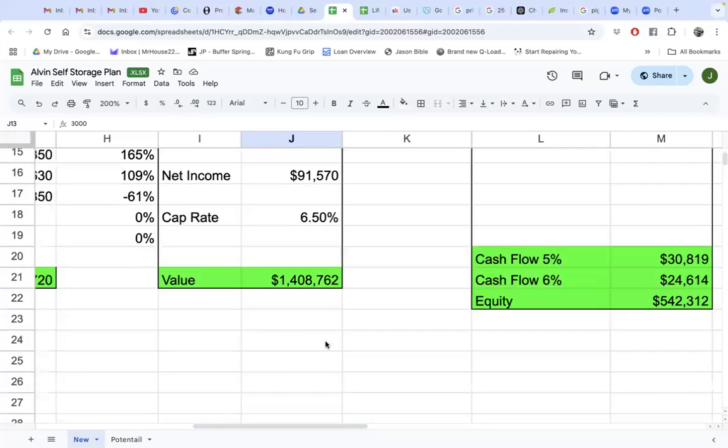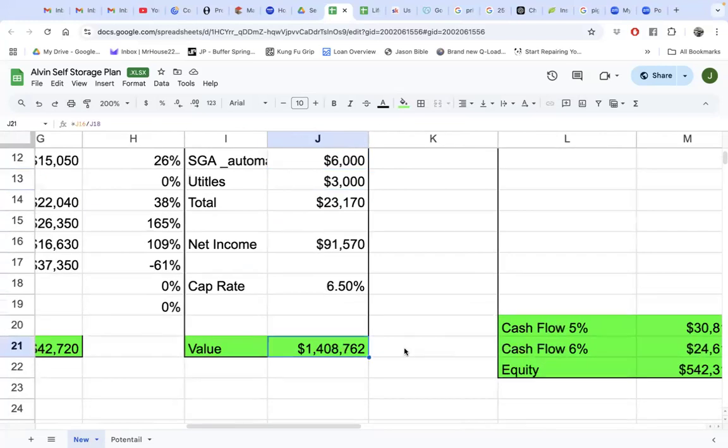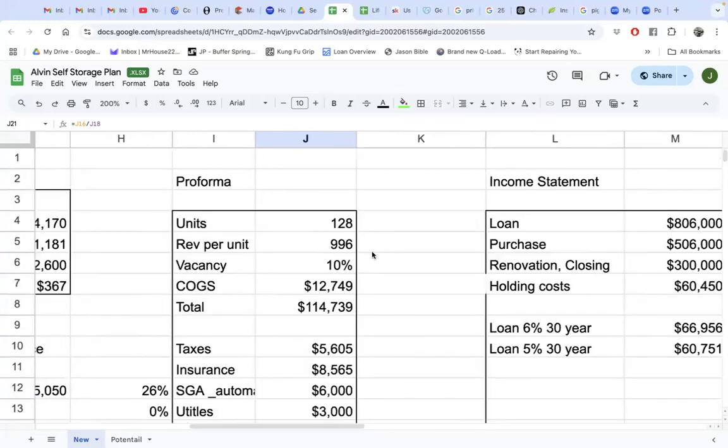So net income $91,550, which puts us at 1.4 million bucks. That is what we are going to offer this for sale for anybody who wants to buy it as the construction is coming to a close. $1.4 million. As we lease this thing up, we're going to be asking for more.